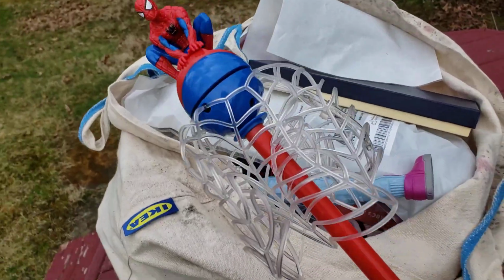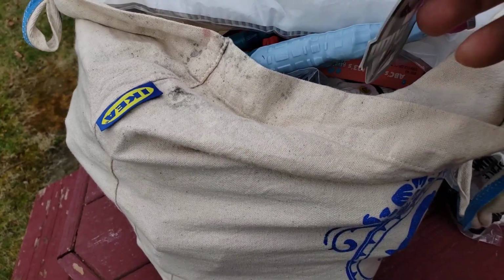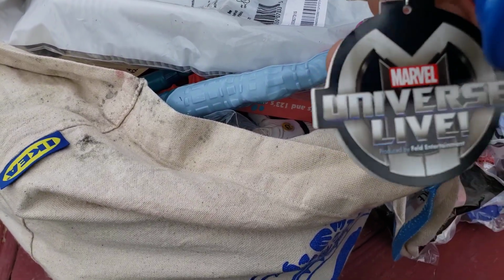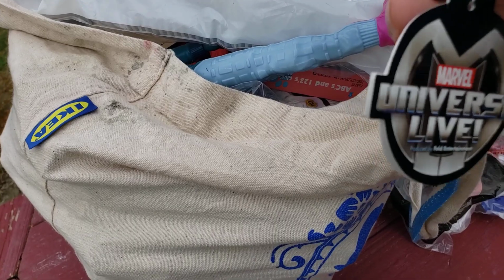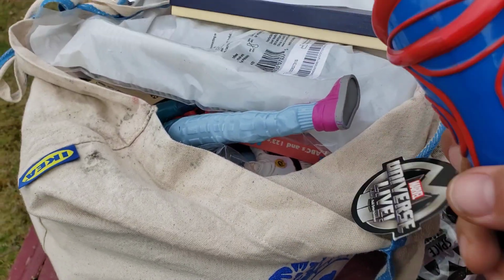This is actually a Spider-Man little spinny toy, and it's from Marvel Universe Live. It was that touring live show they did for a while. I don't remember exactly what year they did it, but this thing's really cool.